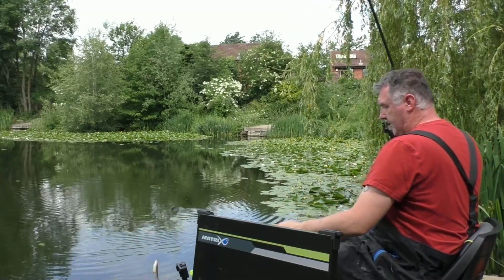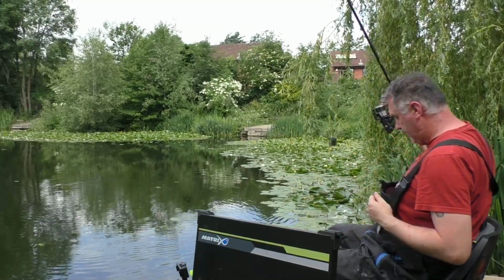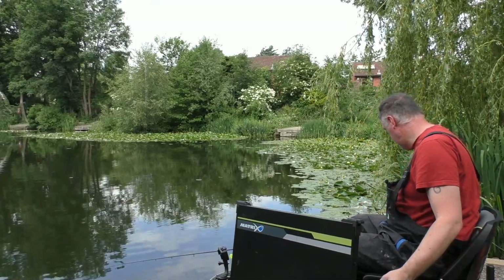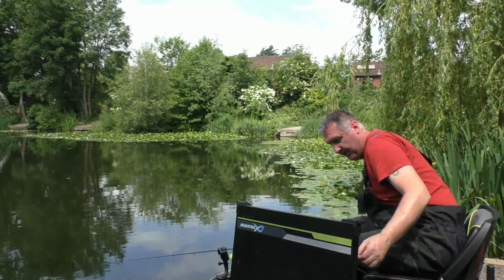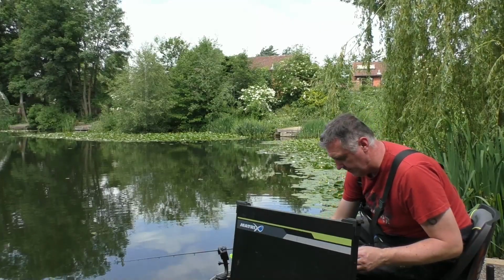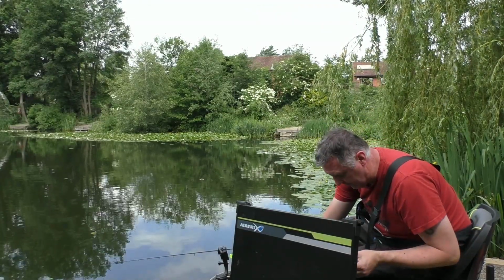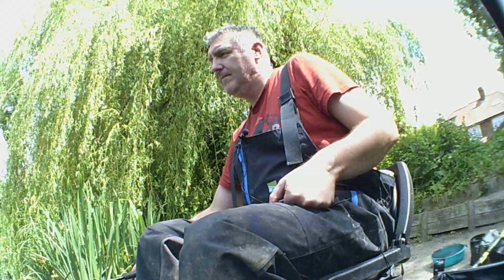Nice little roach, nice little roach. And just as a bit of a change, I put double caster on the hook then, just to see if there was anything other than perch down there. So there's obviously a few roach milling about now, which is good. So I'm going to go back in again, double caster.